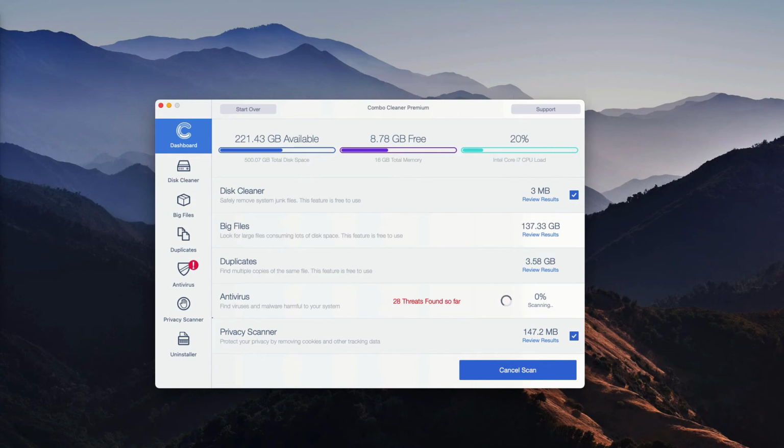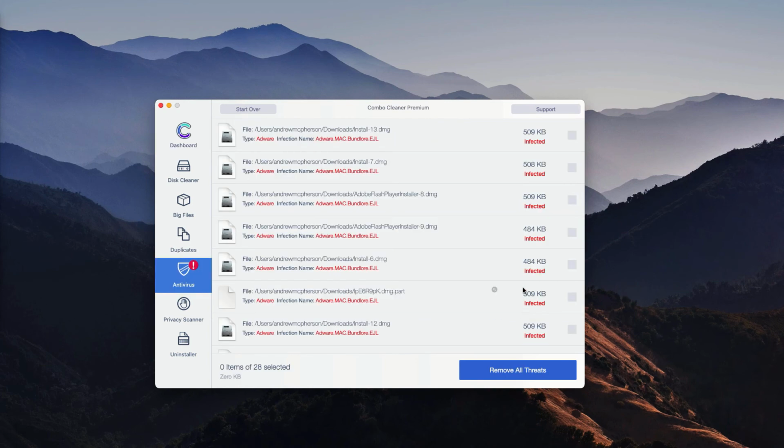However, the program, even in the trial mode, will give you the full summary of all threats that were detected during the scan. The scanning may take several minutes depending on how infected your computer is, and then at the end of the scan you will be able to review the results of the threats that were detected during the Combo Cleaner scanning. You may go to the antivirus section and click on Review Results.